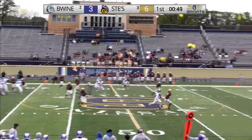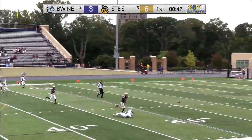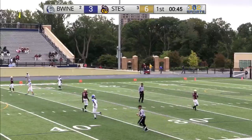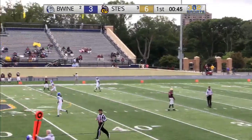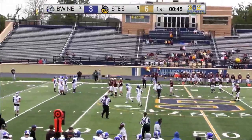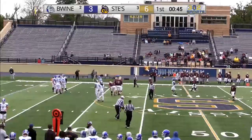Beaupron out of the gun to start. Going to throw it just quick, one-step drop. Looking deep down the field for Jasir Green, and a pretty good ball as Green kind of was late to track it down the field. It falls incomplete, though. Good coverage on the back end from the Vikings, but Beaupron a little snap and go there to start this drive.